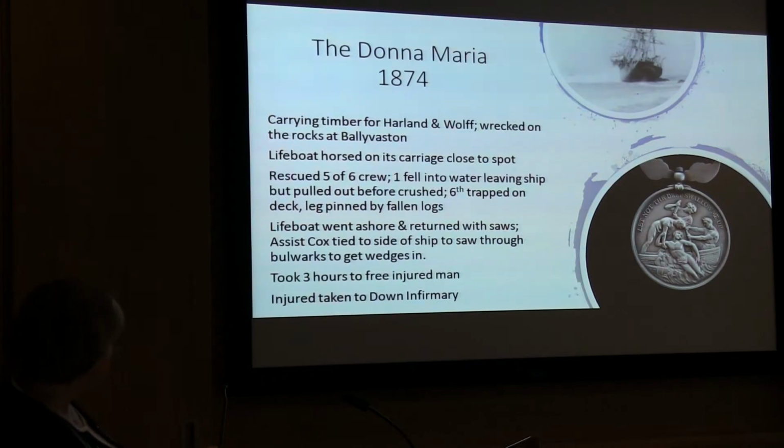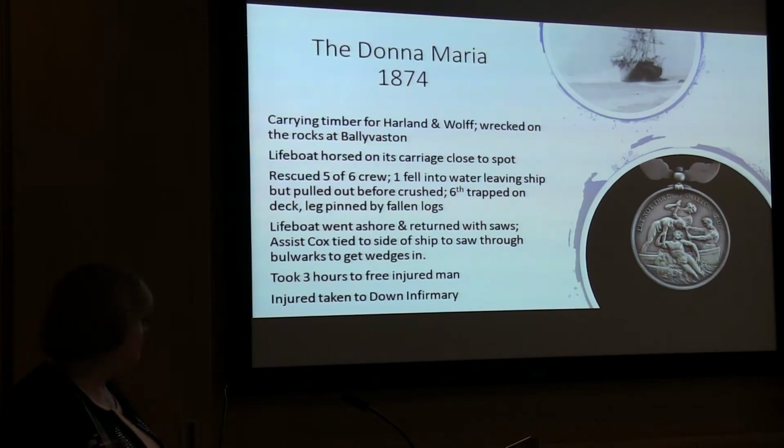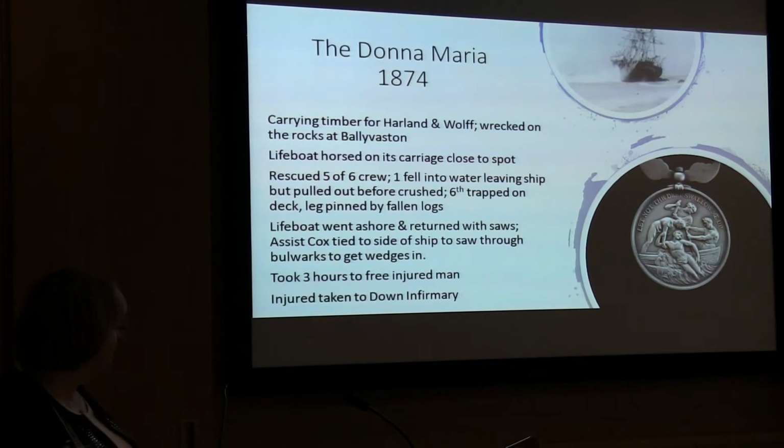The 2 injured men were taken to Dundrum Infirmary. And one of the reasons I'm so fond of that as a rescue, it's an amazing rescue, is that there was a spat of letters in the Downpatrick Recorder, which went on for 3 weeks, because the Downpatrick Recorder came out on a Saturday. The coroner, one William Davidson, had seen the report of this, and he wrote a stinging letter the following week saying how unchristian it was of them to have left the poor man to suffer. They should have stayed on the ship and got him off there and then.